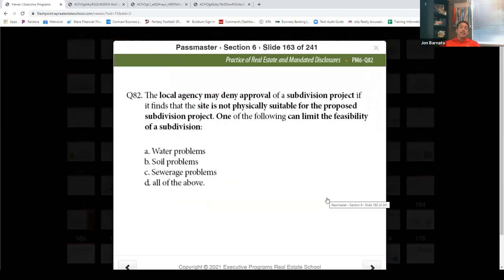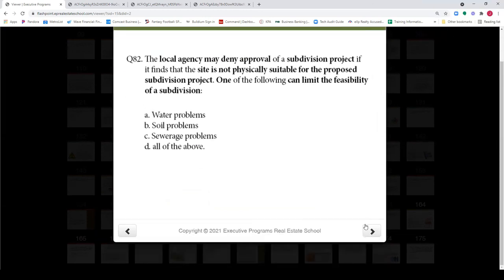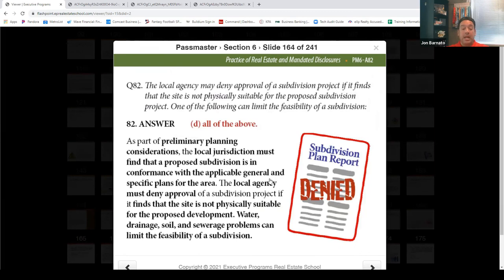The local agency may deny approval of a subdivision if it finds the site is not physically suitable for the proposed subdivision project. One of the following can limit the feasibility of a subdivision. D. Correct. All of those, like water problems, which are like flooding, right?